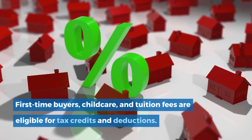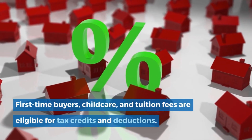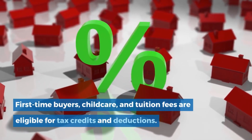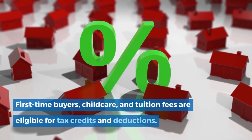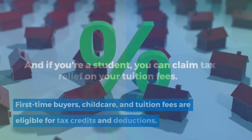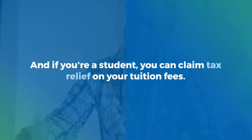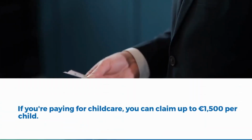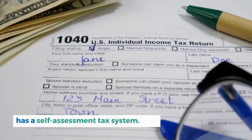It's also important to note that Ireland has a self-assessment tax system. This means that you're responsible for calculating your own taxes and filing your tax return every year. If you're not sure how to do this, you can hire an accountant or use a tax software program to help you out. Another thing to keep in mind is that Ireland has a progressive tax system. This means that the more you earn, the higher your tax rate will be. So, if you're lucky enough to be earning a six-figure salary, be prepared to pay a lot of taxes.